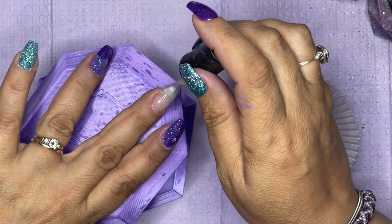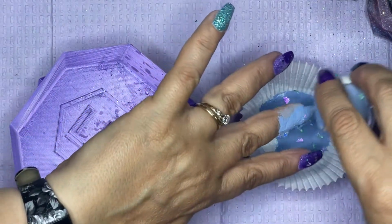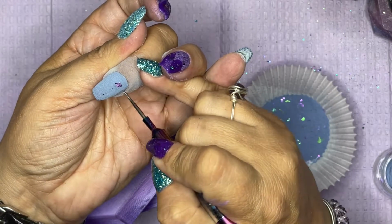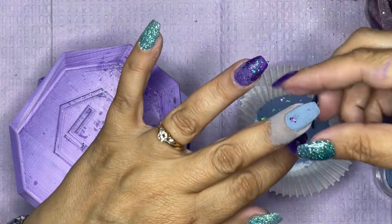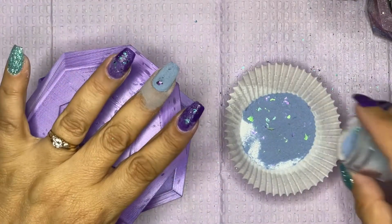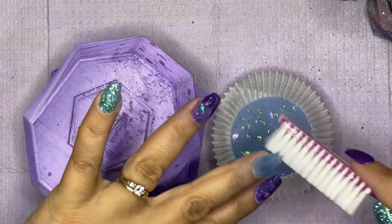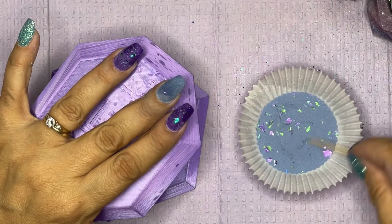But the way that I like to apply my foil dips, especially ones with chunky foils like this, is just like I do with a chunky glitter. I'll pour over first and make sure that I get as much of that base color down first. That way there are no gaps and no missing spots of the powder. And then I will pour the rest out into the cupcake liner and lay my finger flat in it. That way I get better coverage and a good amount of the foils too.